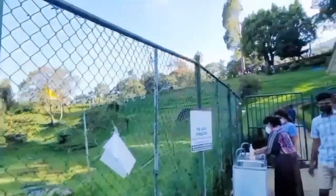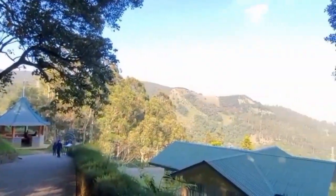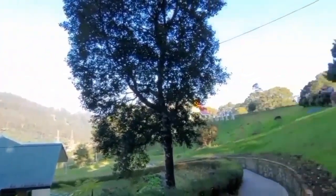I'm standing outside the botanical garden and as you can see there are many visitors washing their hands and sanitizing them because the management here makes sure that all visitors follow the COVID-19 SOPs before entering the garden.